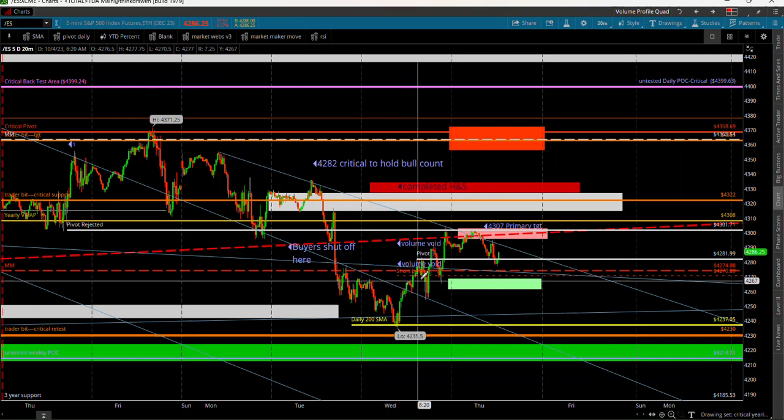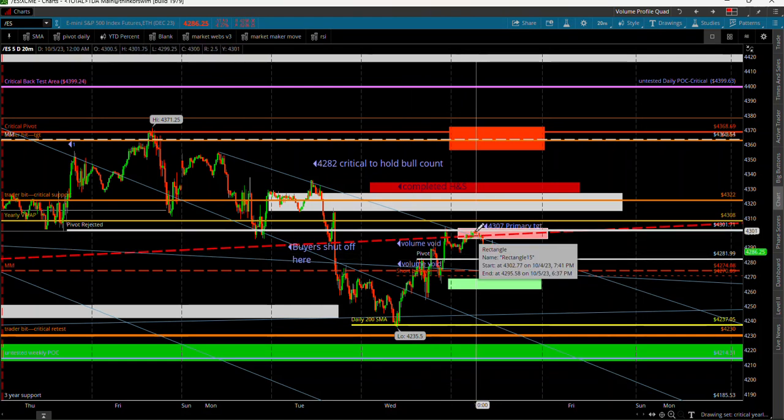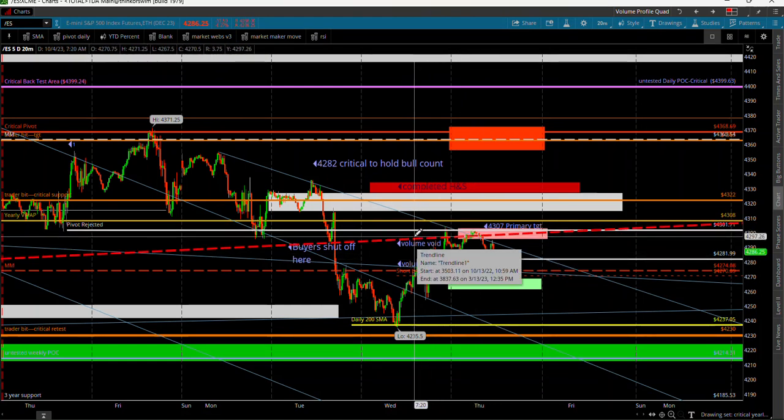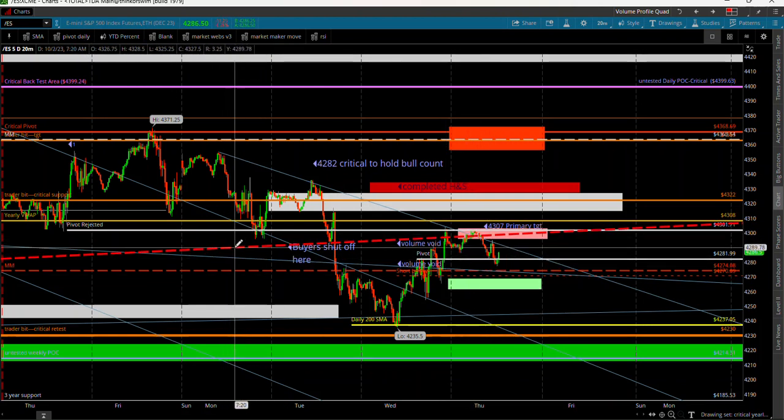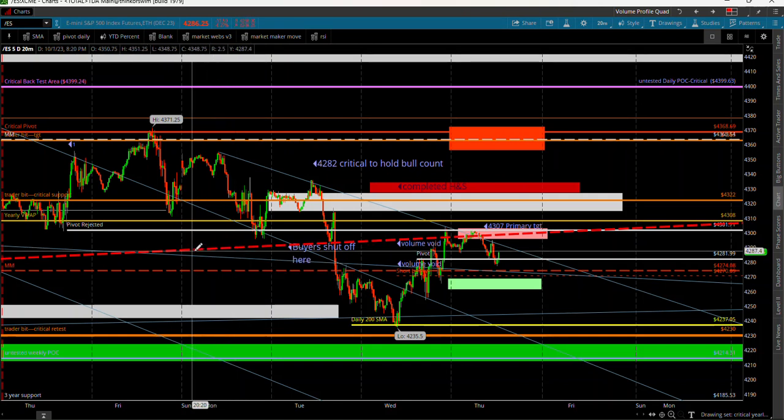Another thing I want to point out here. We came up to a critical pivot area, and we were rejected yesterday afternoon. So that's another thing to think about. And this line right here represents the current trend. We are backtesting that current trend. So we broke down a critical trend.